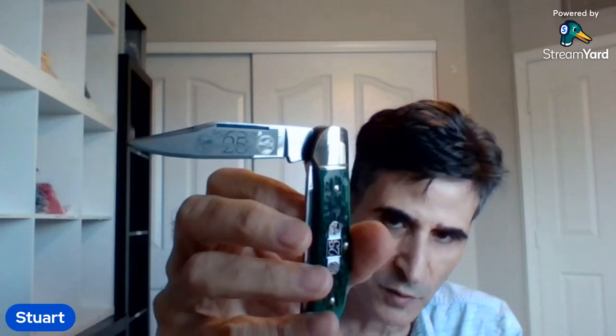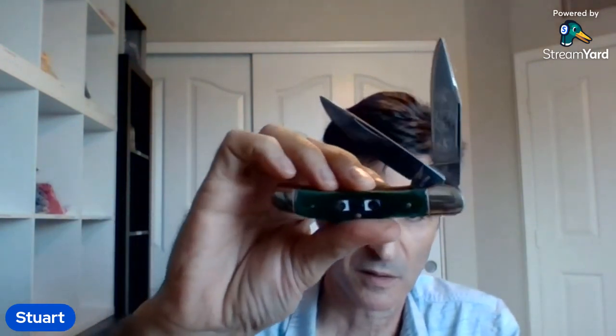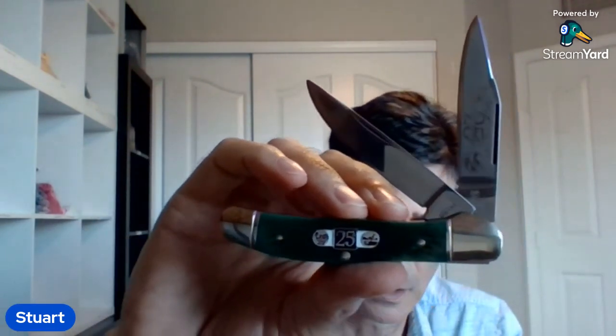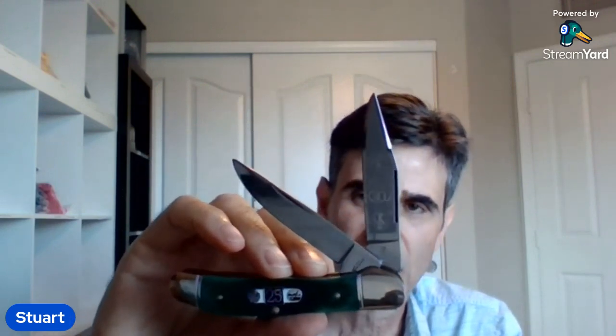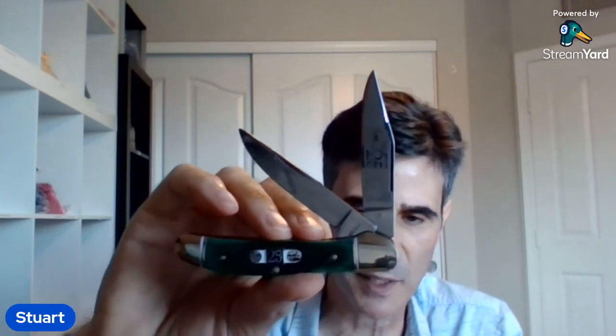Okay. Yeah, 25th, and on the back of the one clip point, it does say Smoky Mountain Knife Works on it. Yeah, that's a really nice copperhead. I like that. Yeah, and the shield's great. Yeah, it is. It's a beautiful shield. Copperheads are growing on me. I always liked Stockman and Trappers better.